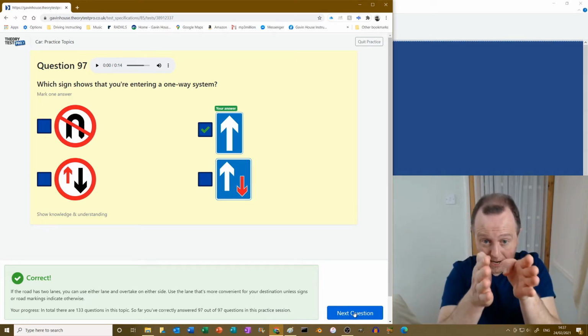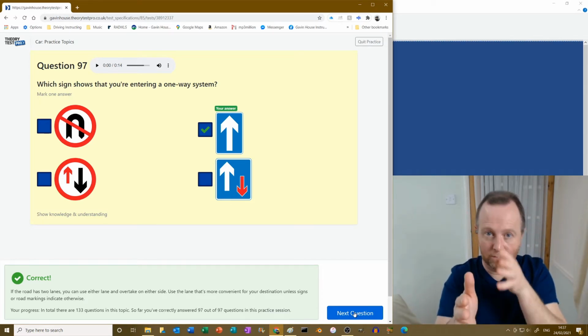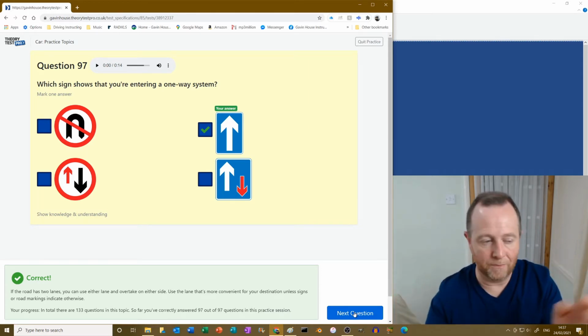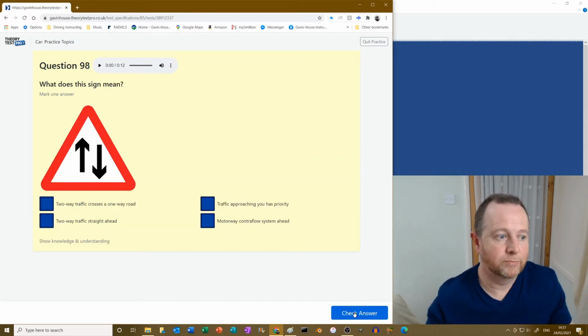So if you've got two lanes going, then we normally use the left one for going wherever we're going to the left and the right one for going wherever we're going to the right. So just pick whichever lane you want. This is a one-way street.